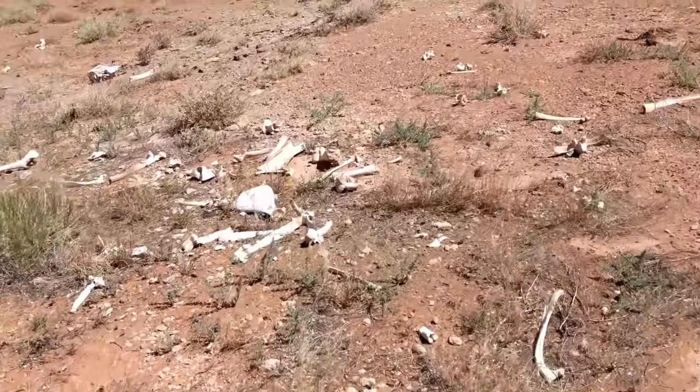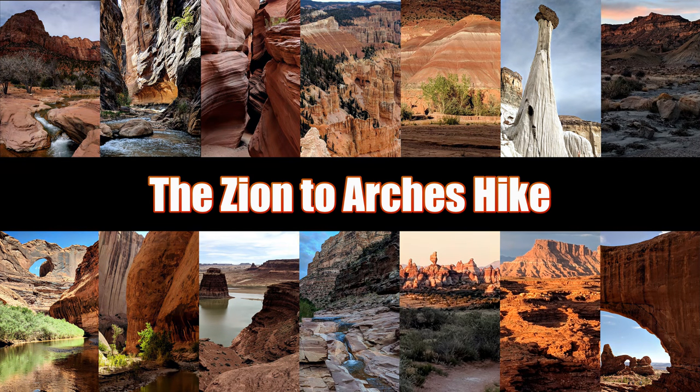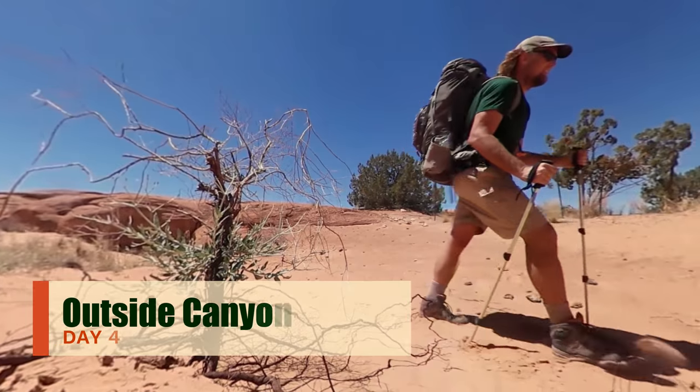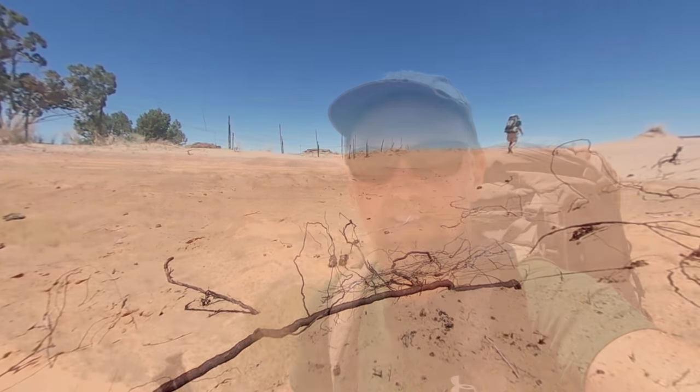Here's the graveyard of the hikers that didn't carry enough water. Got my final resupply here at the Needles Outpost, and now I'm headed out of Canyonlands for a bit and headed north. I'm going to re-enter the park ever so briefly and have a few more days. Got to get to Moab. Let's go.